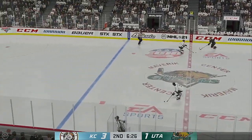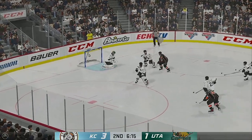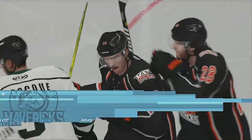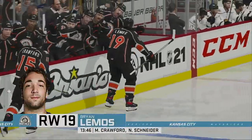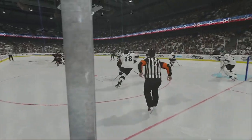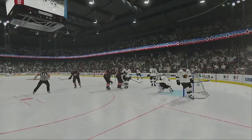Receives the pass. Gains the zone from the right side. Moves the puck along the half wall. Wrists one! Scores! Oh, that was a beauty! I don't think the goaltender gets a look at this at all, James. He just drops into the butterfly. He's hoping the thing hits him through that traffic.